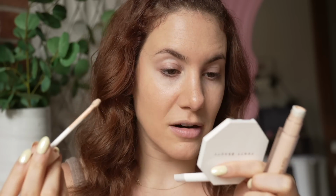Let's start off first with the Rare Beauty side. I'm using the shade Light Medium. It's a metal applicator, and I get why they did the metal applicator. It's supposed to be cooling and depuffing, but it's a terrible way to apply any type of product because no product really sticks to it.